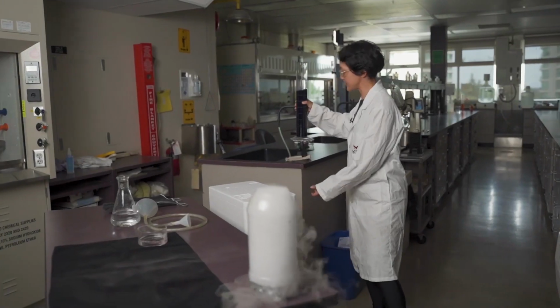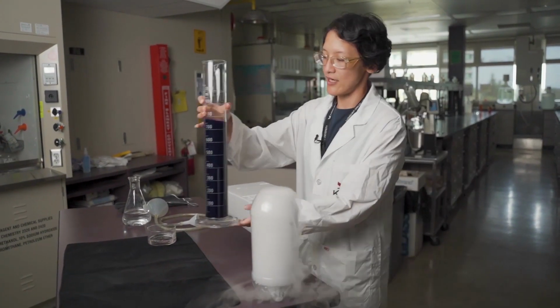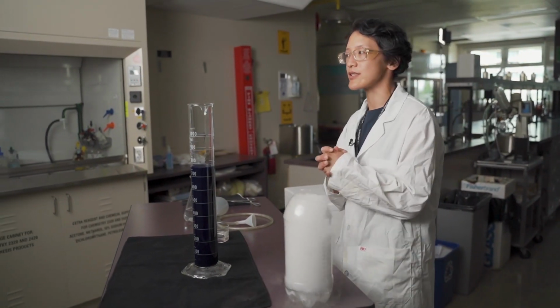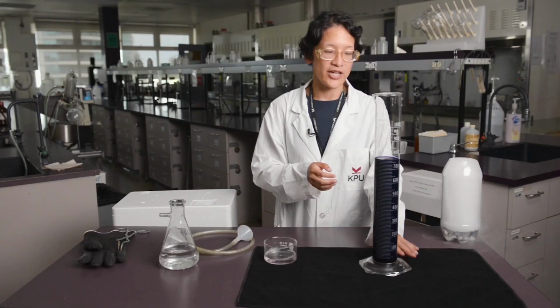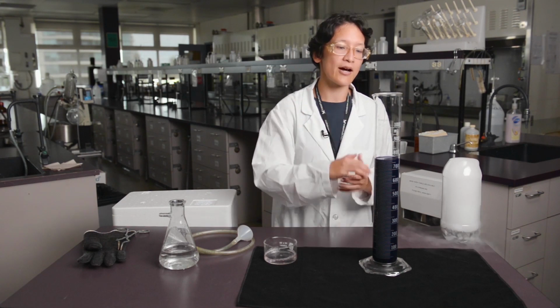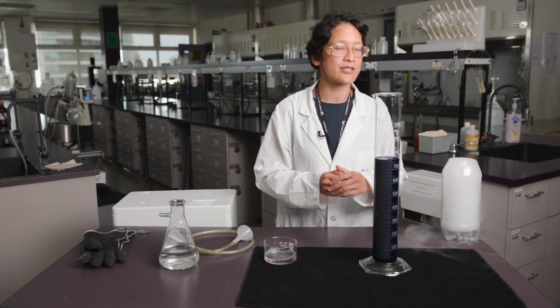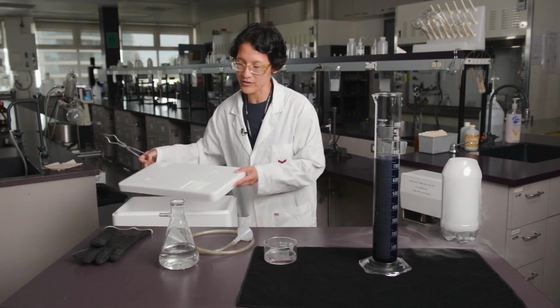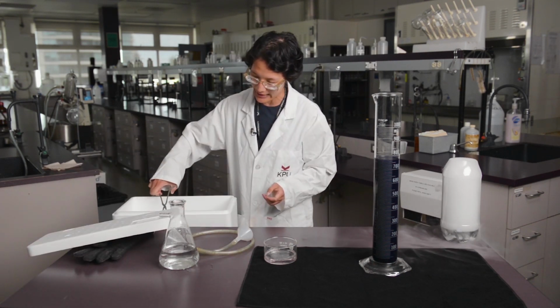Got another one for you as well. So here, I've got a graduated cylinder. It's filled with something called the universal indicator. So this is going to change color depending on what the pH is. Right now, the pH is very high, it's very basic, and so it's a dark purple color. And you'll see what happens. It'll change color if there's acid inside.